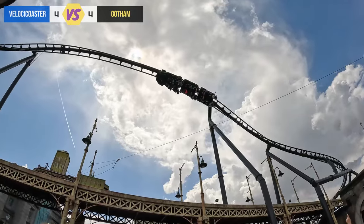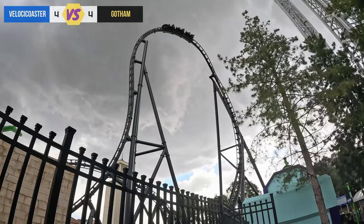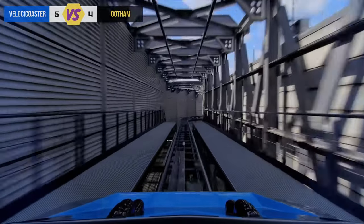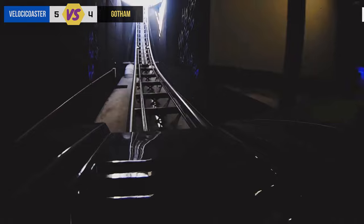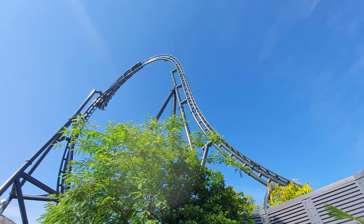A launch, a slow inversion, another launch, a stall over the top hat, and it totally works for the ride, but my personal preference is with Velocicoaster and the way it builds throughout the experience then leaves you breathless as you hit the brake run. Gotham has that spike ending which does throw in a rollback, which is cool, but it also feels a little unnecessary and slightly takes the edge off the finale of the ride. So that makes Velocicoaster the winner, edging out Gotham City Escape 5-4 overall.